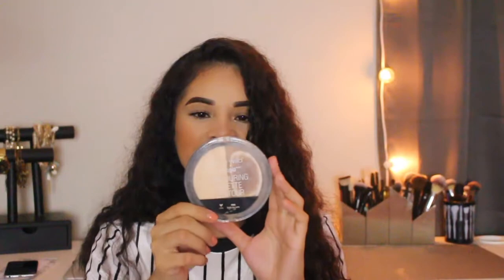So the next few products I'm going to be talking about are bronzers. First one I have here is from Wet n Wild. This is the Contouring Palette Contour. Okay, interesting. This is in the shade Dulce de Leche.